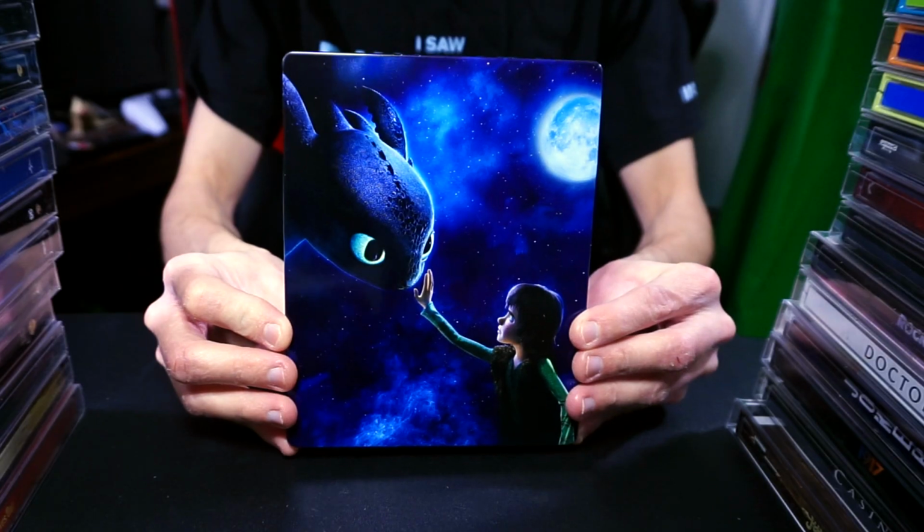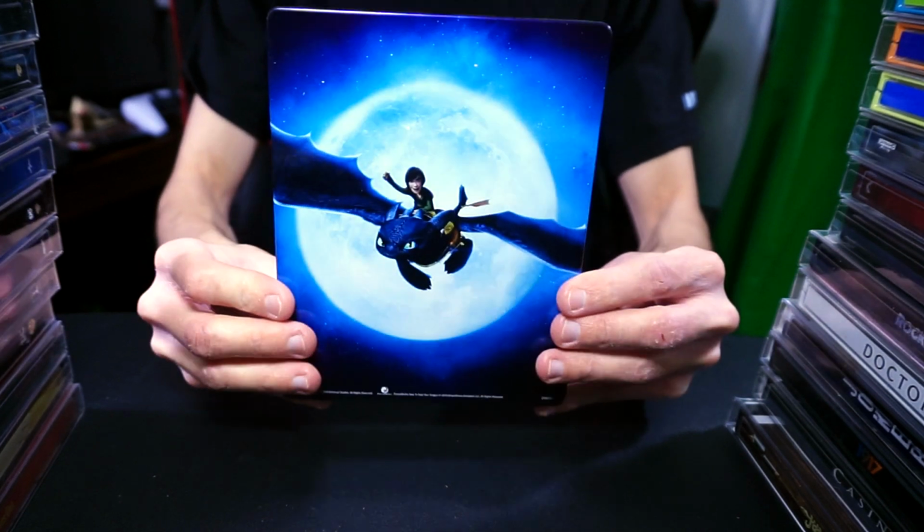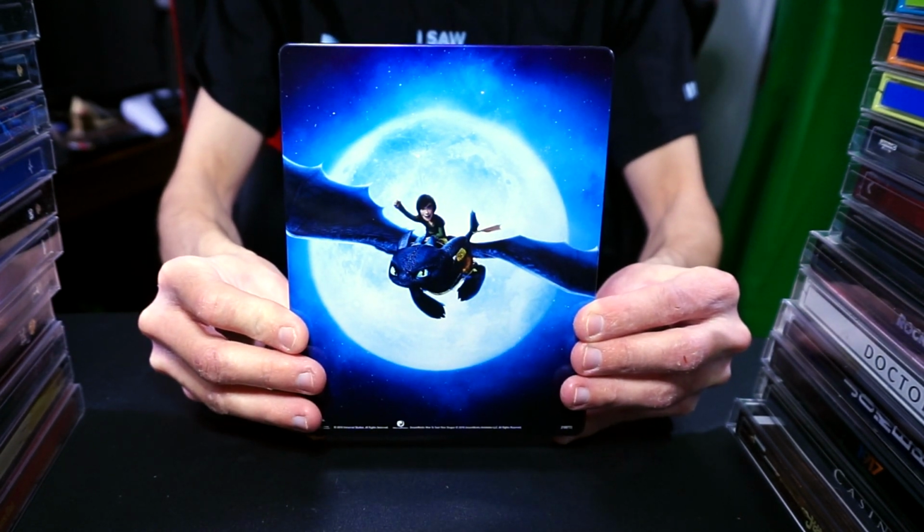I personally think that the third one is better than the second one because the third one had that hidden message about growing up and letting go of your friends, because eventually those friends are gonna want to do their own thing and you guys are not gonna be able to stick around with each other for long. And that's ultimately the message of the third film, and all four have been transferred over to 4K, Blu-ray, and digital copies, and the steelbooks are just gorgeous.